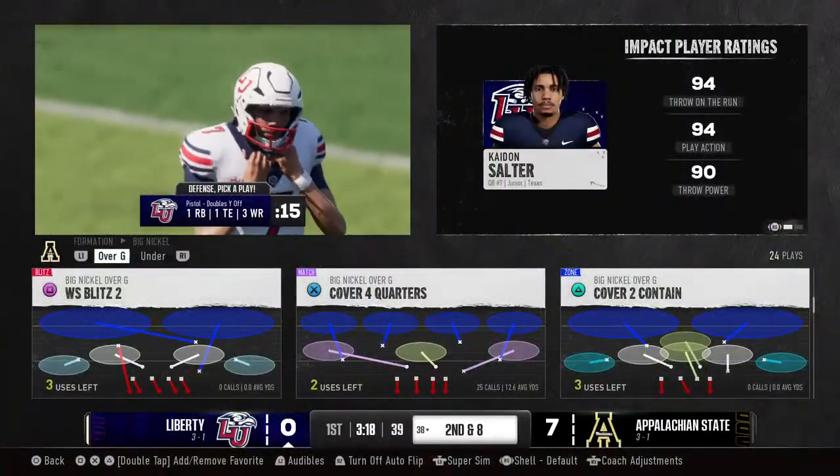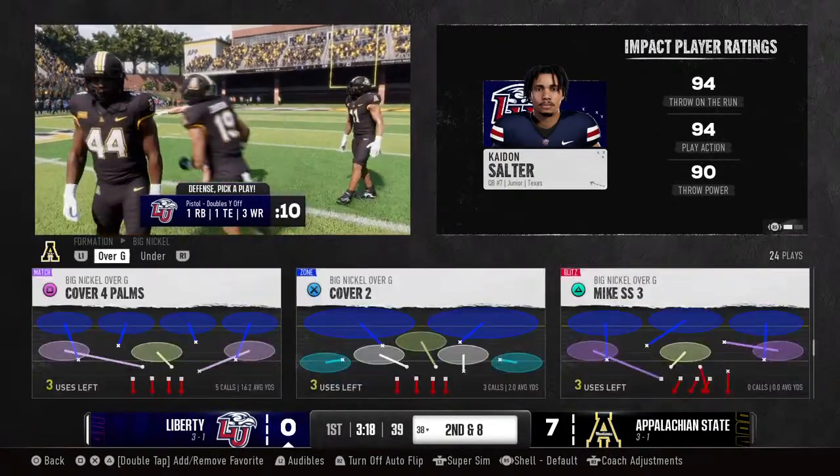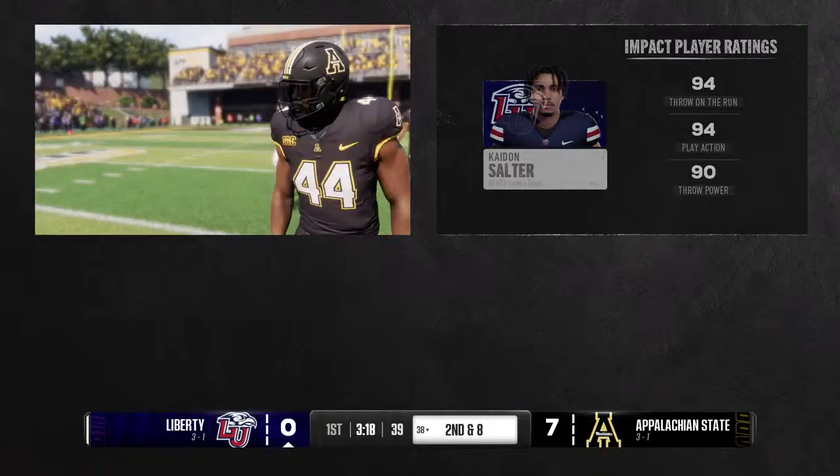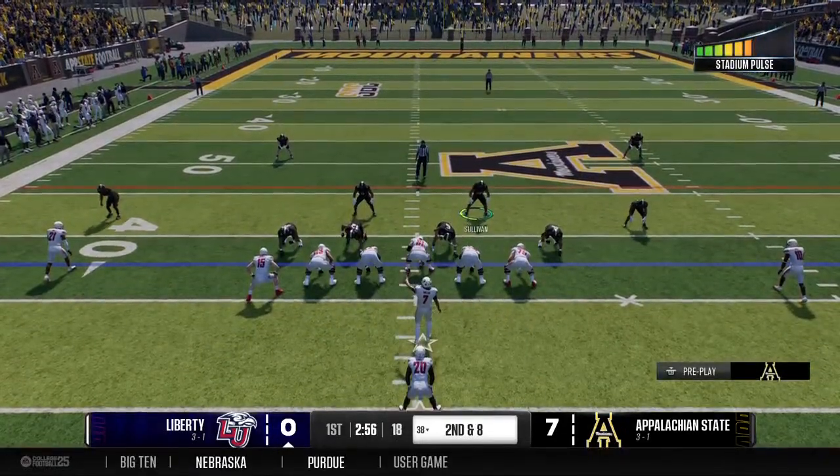I'll tell you, this is a running back who's very, very dangerous, and the defense did a good job getting him down there. But you got to do a great job game tackling because this is a guy that can break tackles and turn those types of plays into home runs.